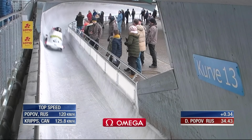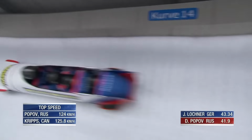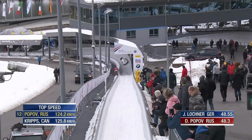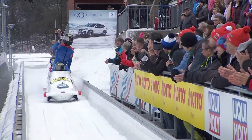11th as he comes off the Kreisel. Very clean through the chicanes. Needs the kind of speed that Alexei Stulnev had at the bottom. Stulnev is 8th at the moment. Good exit there, just a little tap on the right side going into that uphill section. Not great speed at the bottom. 49.06 leaves him in 14th place.